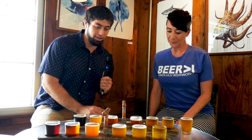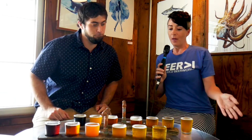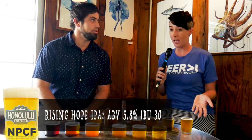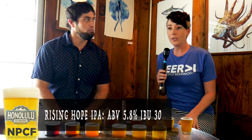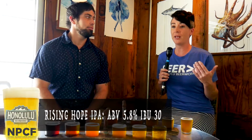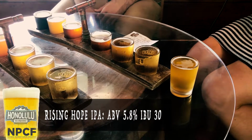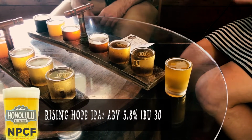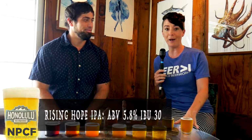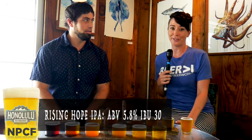Now we're gonna go into the second flight, and also a brand new beer you guys just tapped, right? Yeah, so this past week we launched one of our newest beers. It's called Rising Hope IPA, and it is a beer that benefits the National Pediatric Cancer Foundation, which donates its proceeds to pediatric cancer research. So Rising Hope IPA is a light, summery, lower ABV IPA that, for lack of a better term, is really crushable in the Hawaii summer. Every pint and every six-pack that's sold benefits the National Pediatric Cancer Foundation.